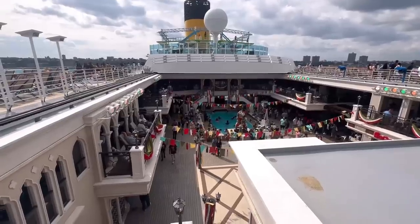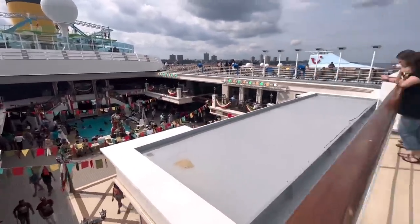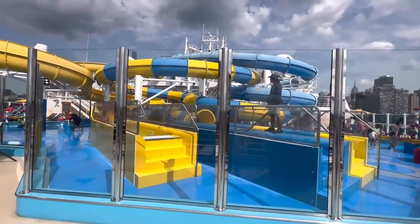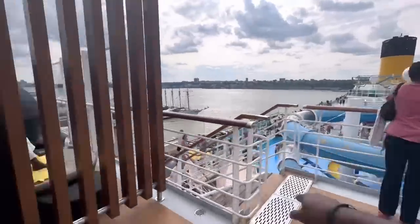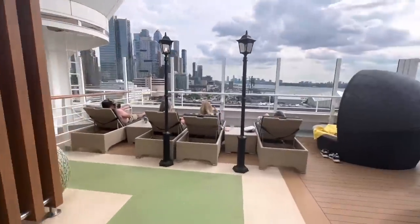From up top, as you can see, they do have a retractable roof here for the Lido deck in the event that we have inclement weather. And then directly behind me here, they have two slides for all the kids. Well, the adults too. I know I'm going to be sliding down on these. Up top near the slides, we do have the adult-only area, the Serenity deck, one of my favorite spots.